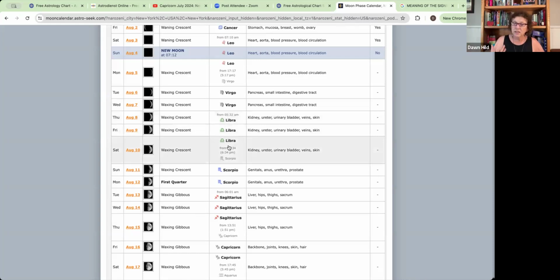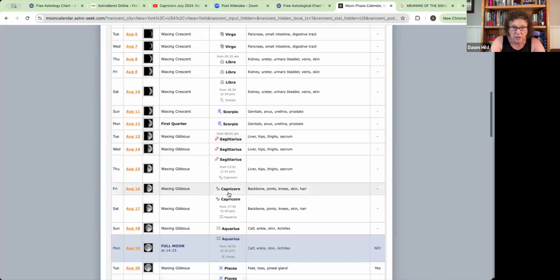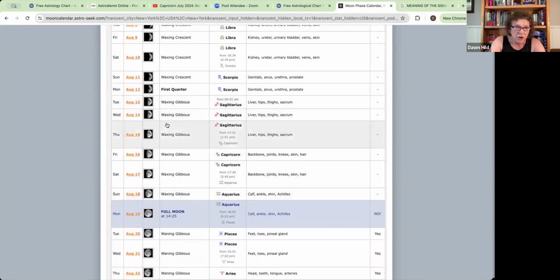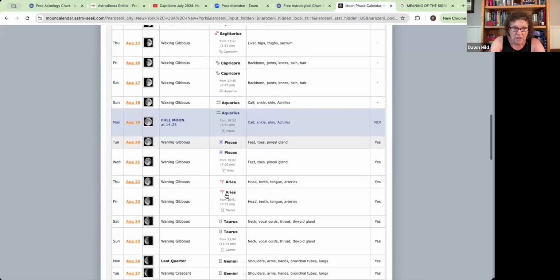And I would see for yourself how you feel when you know the moon is moving through that sign and you know what planets are there. And I think that's a way for you to familiarize yourself with your chart in a very short period of time. So you have it going into Scorpio and into Sag. As you can see, all these change. And then you have this information over here. You have the date. And then we have that full moon in Aquarius.